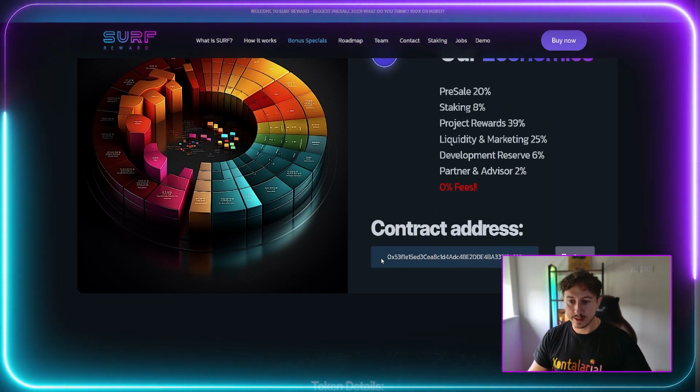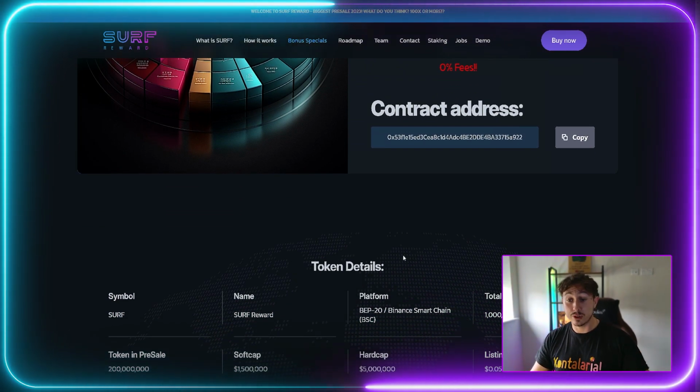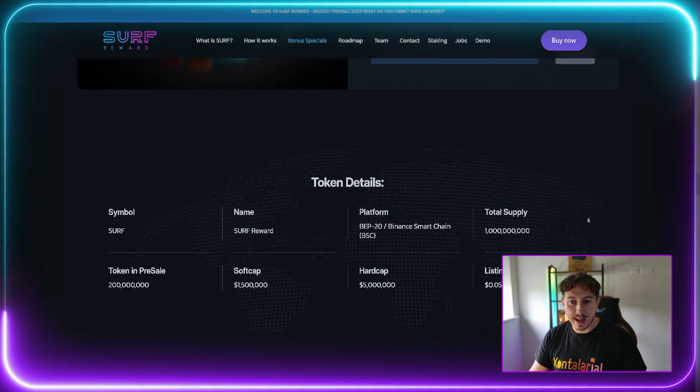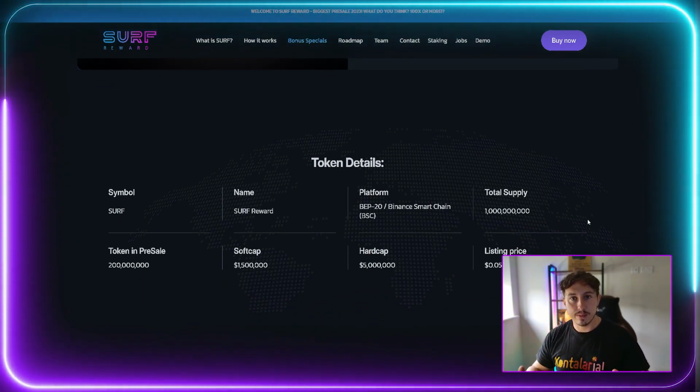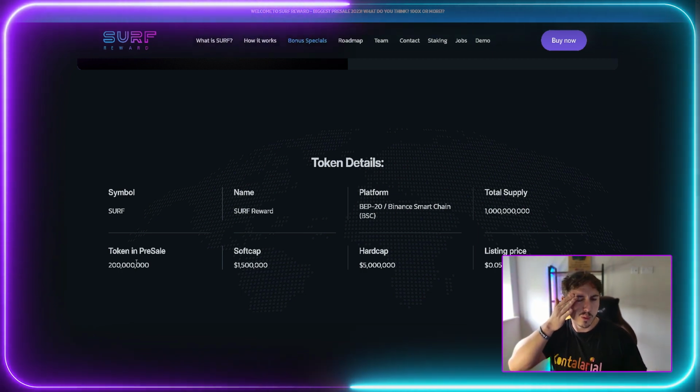Contract address is always nice to see for the transparency, so you can do your own due diligence with that information, put it into Etherscan, things like that, or BSCScan, or whatever is relevant, and just do your own research. It's absolutely fine to do that. So the symbol will be SURF.